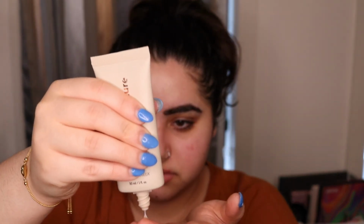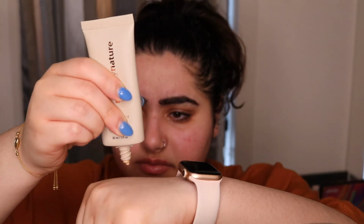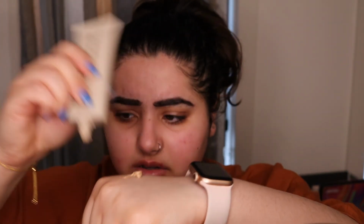Okay, that needs to be shaken because that was not okay. It's still, ew, it's separated. How long has it been sitting? Okay, that's gross. That did not even mix nicely. Okay, let me try again. Hopefully that disgusting stuff is out of the way. Okay, it's got a foundation-y texture, but it's still pretty light.